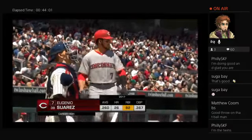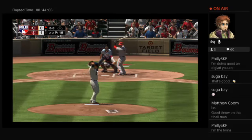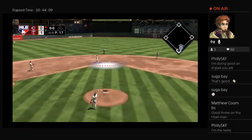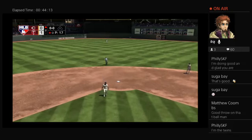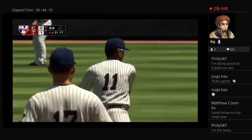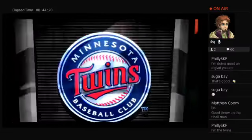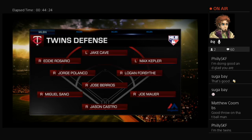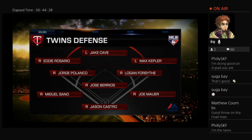Leading off the inning, Eugenio Suarez, as they'll look to get something going here and even this game up. Here's a high pop-up. Polanco is there for it. 1 down. Okay, here's how the Twins are lining up defensively. And when you talk about third base, you talk about a step and a dive. But you better have something to go with it when you get to your knees. And that's what this guy has. An absolute howitzer.